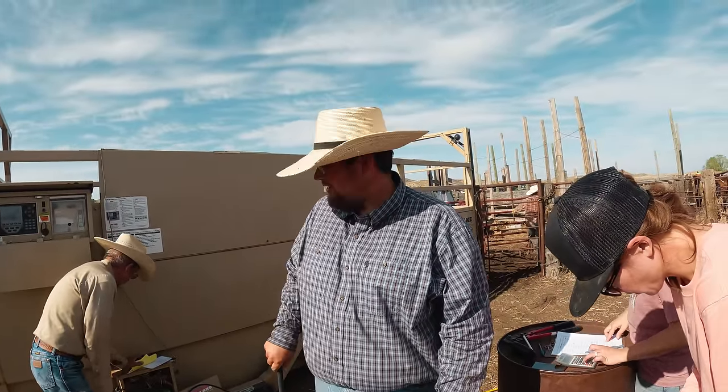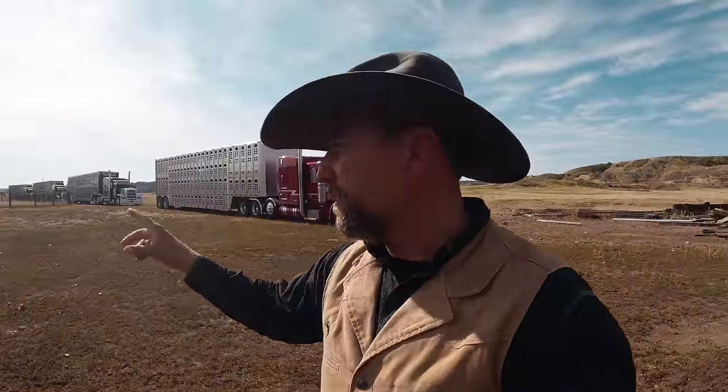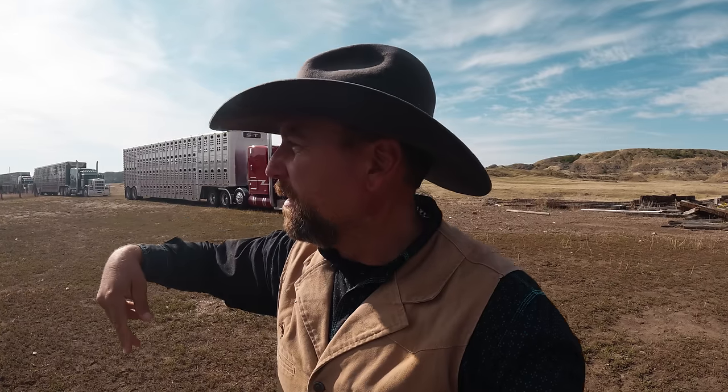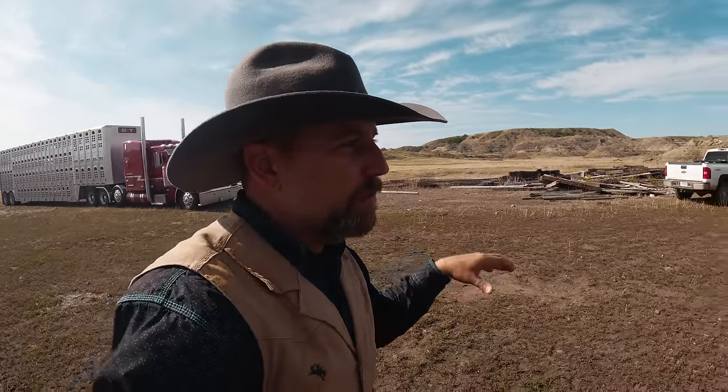Gotcha. They've weighed all the ones that are here, so they'll start loading trucks. And then they got like 60 head out there still that we lost, so they're coming back over the hill, and when they get those in, they'll only have to weigh those, but that'll only take a little while because there's like six loads.